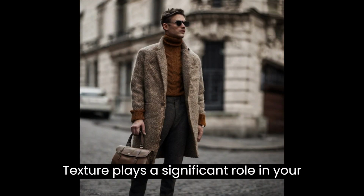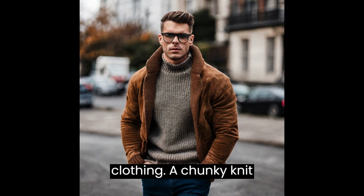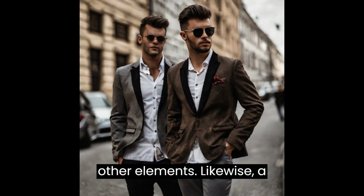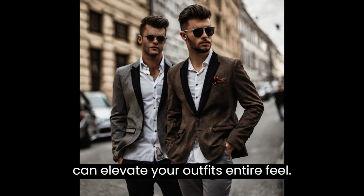Texture plays a significant role in your overall outfit, especially in warm clothing. A chunky knit sweater or a suede jacket can add depth to your look without overshadowing other elements. Likewise, a tweed blazer with its distinct texture can elevate your outfit's entire feel.